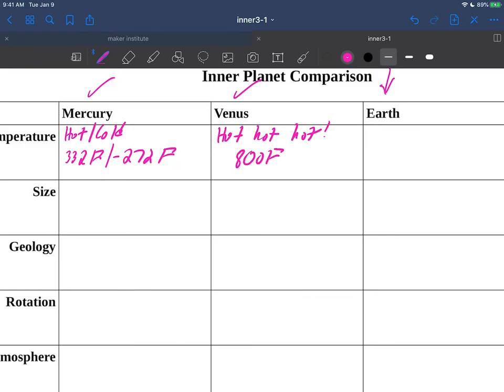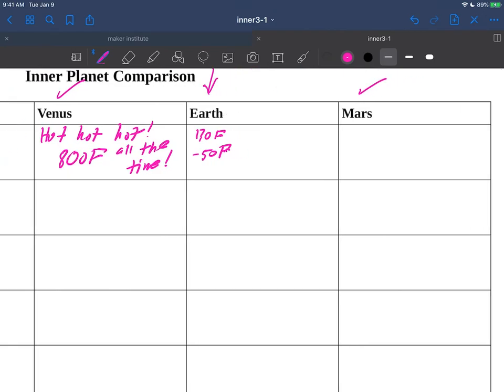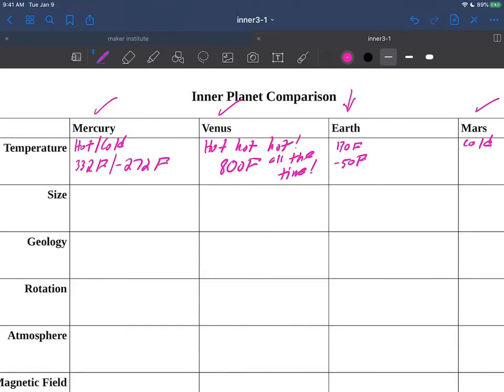Venus, of course, all that can be said about it is it's hot, hot, hot. That's the one that's 800 degrees all the time, everywhere. It doesn't matter where you are, whether you're on the side that's being illuminated by the sun or not, it's just going to be hot. The Earth, of course, is livable. The hottest temperatures are generally maybe in the deserts and summers, 130 degrees Fahrenheit. And some of the coldest temperatures can be minus 50. So that's what we get on Earth. And Mars, as we'll see as we get there, is going to be a very cold planet as well. But we'll get to Mars soon.